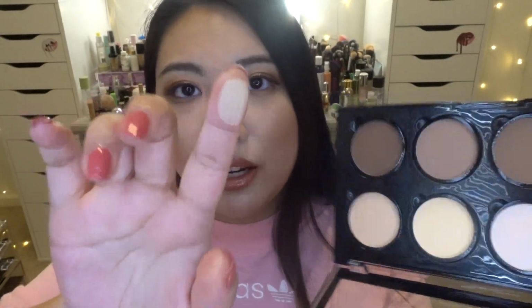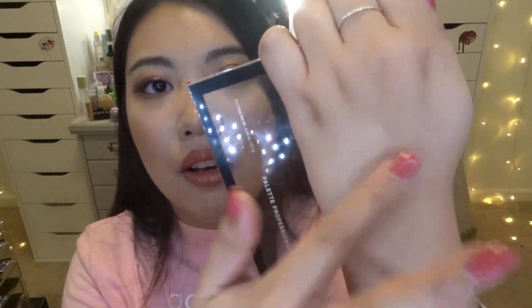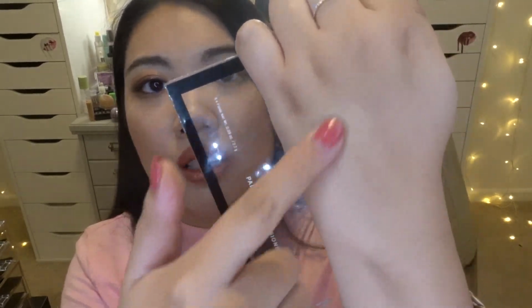So this is the color right here. Look how pigmented that color is. But once you blend it out, it just gives you a brightened look. Look, it immediately makes my hand look lighter, which I really love for my under eye.